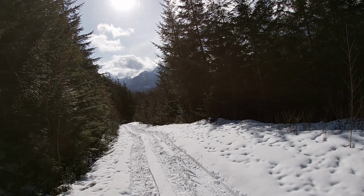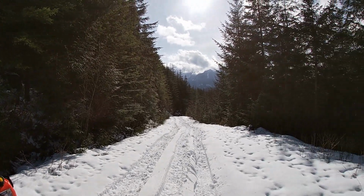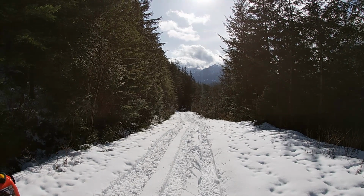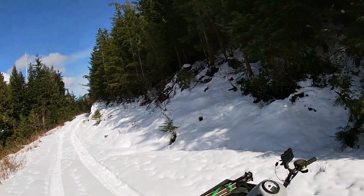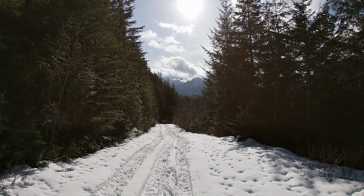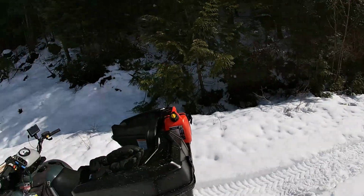Okay, let's wait for my friends. That was a bit of a climb, that's for sure. I don't know if they're gonna attempt it. It got a little squirrely at parts here. Just gonna turn this thing off for a bit so I can hear them. I can hear him there. I think he got stuck. Yeah, I'm going to turn around and go back down.